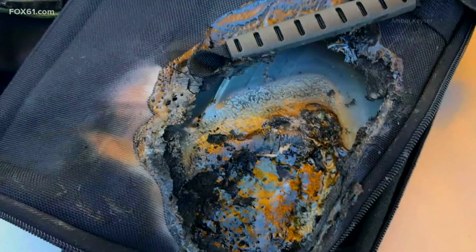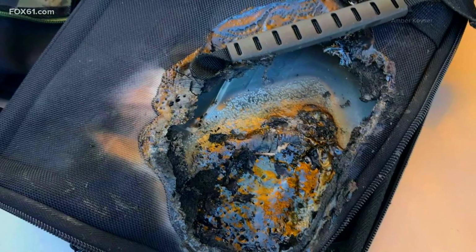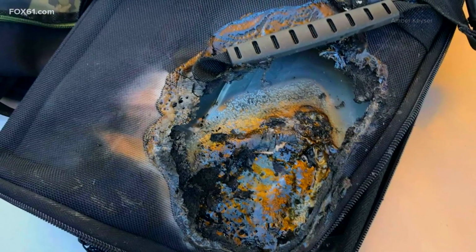We spoke with a tech expert, Lon Seidman, who lives here in Connecticut, about these overheating issues. There's a couple of things that could cause it to happen. So one thing could be a third-party charging device, a charger that wasn't made by the manufacturer. A lot of times those cheaper chargers that you might find could create a situation where the battery is overcharged, it overheats, and then there's a thermal runaway and it catches on fire.